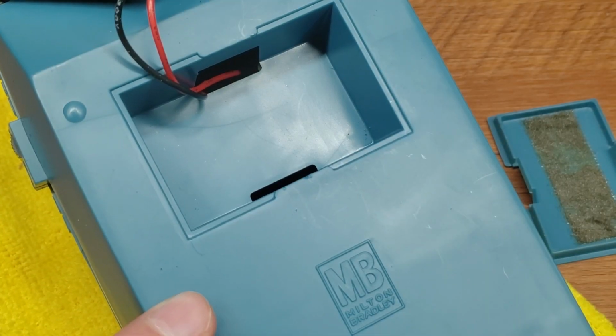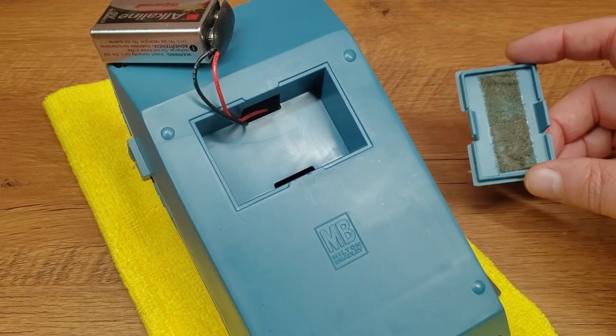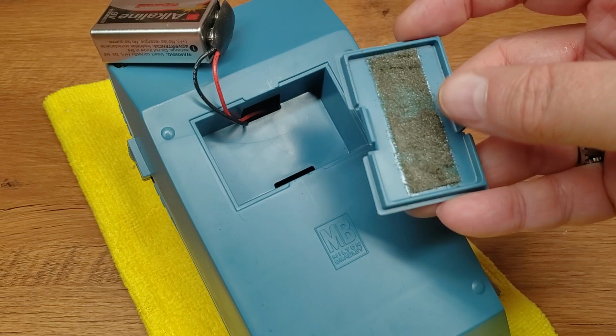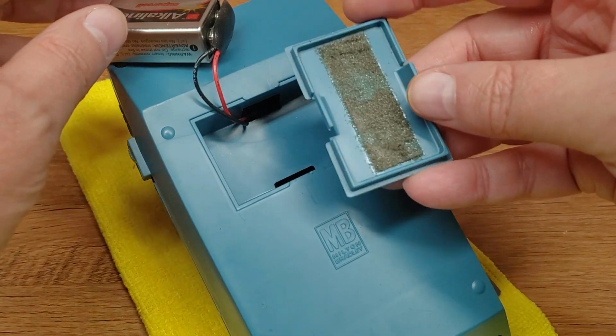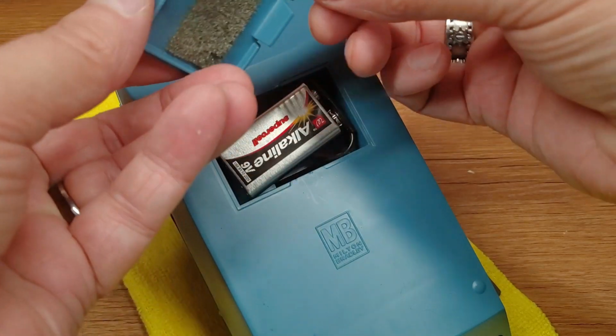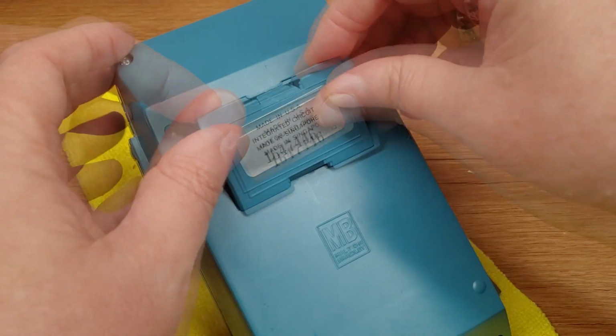Now we can put the battery lid back on. Oh, and now I've discovered what that came from. It actually comes from this worn out, what is that, like a little felt pad to keep the battery from rattling? That's what is disintegrating, so. All right, maybe I can replace that later, but in the meantime.